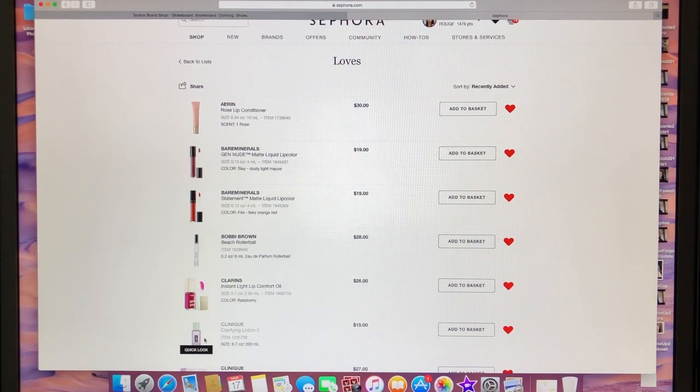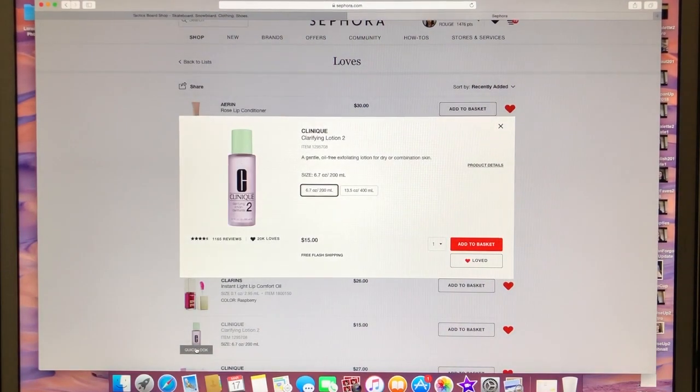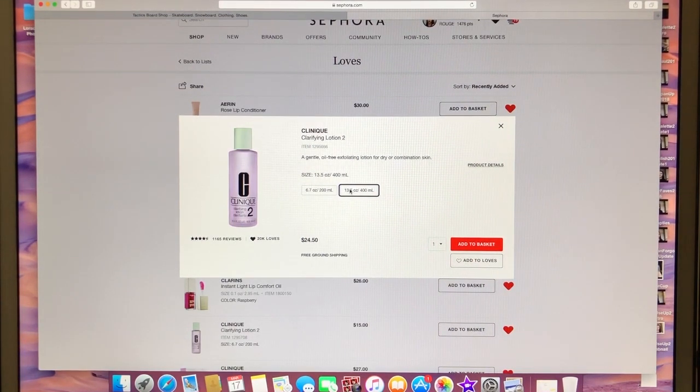Then my favorite toner of all time. I always have this in stock. I actually finished off my bottle a couple weeks ago. I'm on my very last travel size of this product, so I'm crossing my fingers I can make it until the VIB sale. It's the toner that I purchase all the time, and they do have a larger size one that I might pick up because I go through it very quickly. The larger size one is only like 24 bucks, but you get double the amount of product, so I think it's worth it.